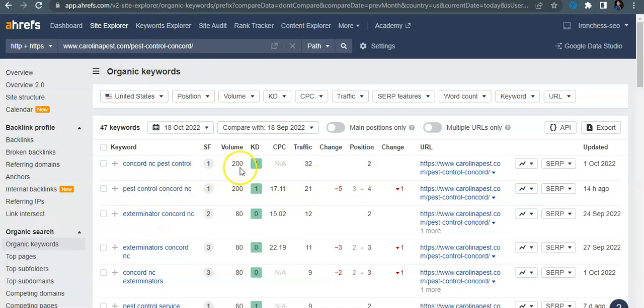Concord NC Pest Control, 200 volume. Pest Control Concord NC, 200 volume. So again, they're sitting in the 4th position and the 2nd position. They're bringing in 32 people a month on that keyword, 21 people a month on that keyword, 12 people a month on that keyword. So again, low KDs, low-hanging fruit. This is my opinion on what you should do.